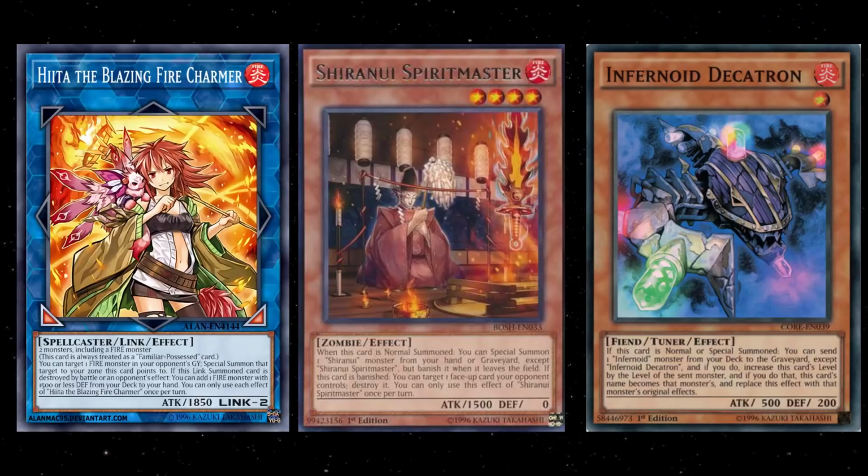I don't think it'll change Familiar-Possessed because I feel like that archetype is super power creeped, and I don't think it's going to come back. If you're playing Infernoids, I think it might be worth a look, but if you're playing something like Shiranui, even something like Fire Kings, I think you should definitely consider 1 copy of it.